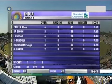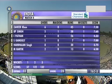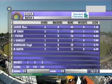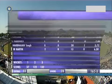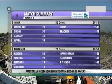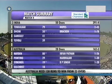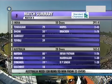Very expensive, the faster bowlers, Zaheer Khan and RP Singh. RP Singh picked up 1 wicket. Pathan also picked up a useful wicket. Then the spinners are getting India back in the match. Harbhajan, very impressive indeed. It's up to Murali Karthik to bowl a good spell of 8 overs. India won the toss this morning and decided to bat first. 291 is a good score to defend. Tendulkar, Dhoni getting half centuries. Ganguly making a good contribution.